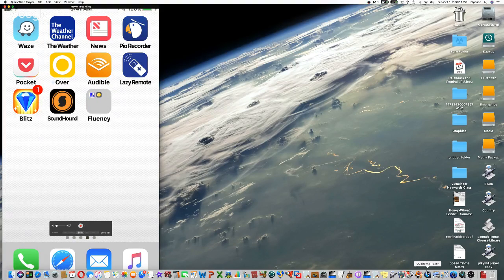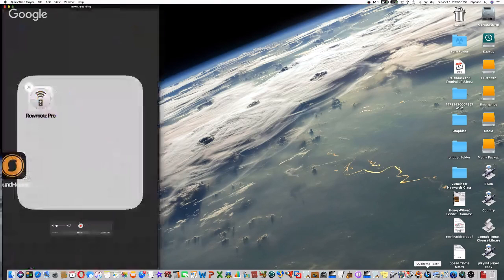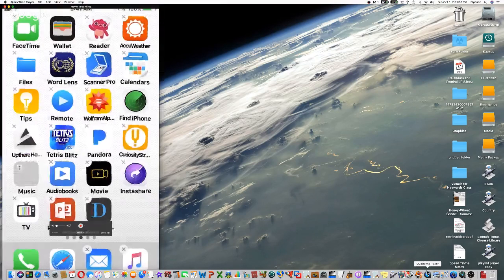So here's what I'm going to do. I'm going to tap that application because that's the one I want to move. Let it start to wiggle. If I touch the X, I'm going to delete it. But if I move it, I can now put it in a folder on another screen, or I can just put it on another screen. Either way, as you can see, I moved it around.